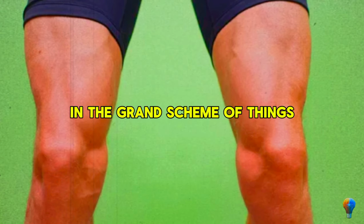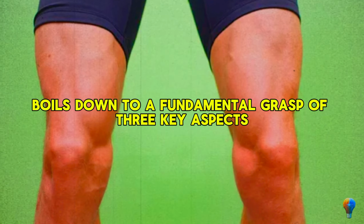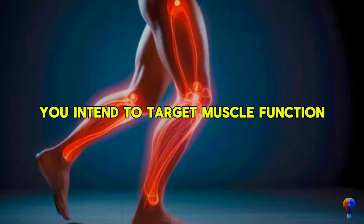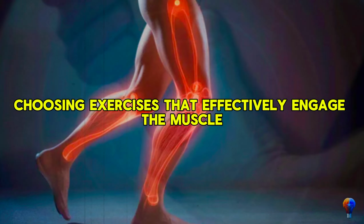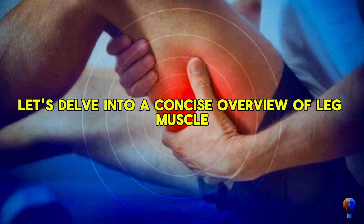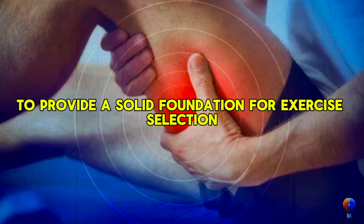In the grand scheme of things, achieving optimal leg muscle growth boils down to a fundamental grasp of 3 key aspects: muscle anatomy, understanding the structure of the muscle you intend to target; muscle function, knowing the role that muscle plays in movement; and exercise selection, choosing exercises that effectively engage the muscle through its full range of motion. Let's delve into a concise overview of leg muscle anatomy and function to provide a solid foundation for exercise selection.